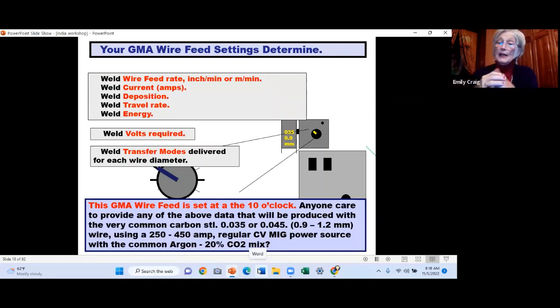Now this wire feed here, just like that milling machine, I've set it at the 10 o'clock position. But I think there's 400 or 500 people out there possibly listening to this workshop. I have no idea right now. If I asked anyone, what does that mean? I don't think I would have an answer.